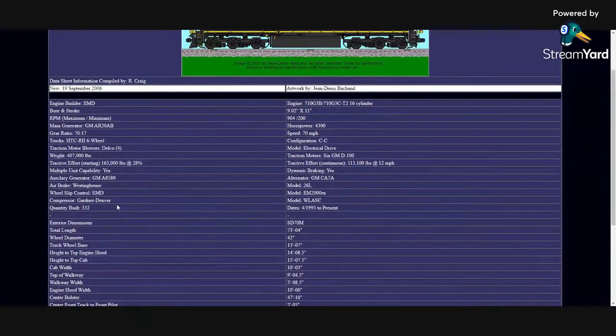So, definitely a good site to go to, and it tells you all of the information that you need to know. What I'm looking for is the prime mover that is inside this locomotive. Let's see, traction, weight, traction, multiplier, bore stroke, engine. So here we go, engine. So they call it an engine. So this is the 710 G3B or 710 GC or G3C-T2. It's a 16-cylinder.